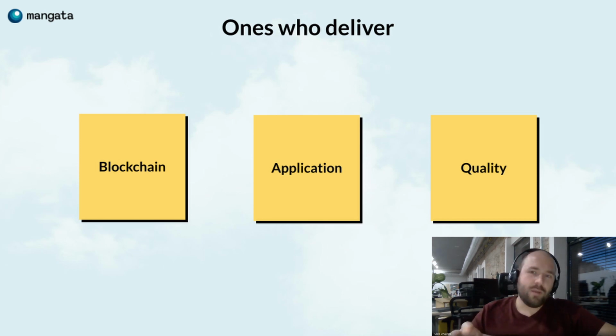And quality, the most important part but usually the least visible part, is holding everything together. The deployment process, the network structures, the nodes, everything like that goes under quality.